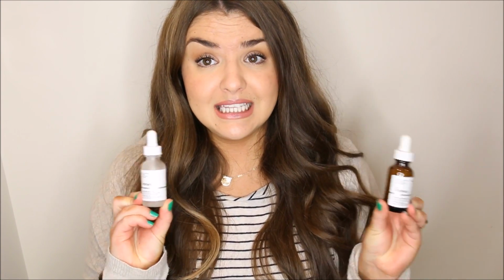the Bourjois CC cream on my skin. I like concealer under my eyes and everything, obviously, but nothing on my face. So I am so impressed with that, because that's my dream. I want to be able to not wear anything and my skin look great, which hasn't been the case for a very long time. So I'm really into this combination.